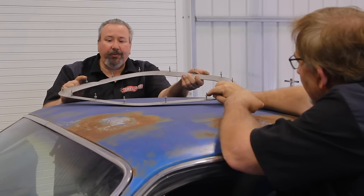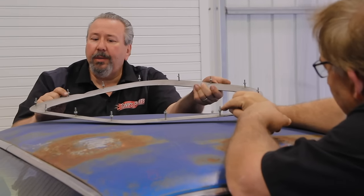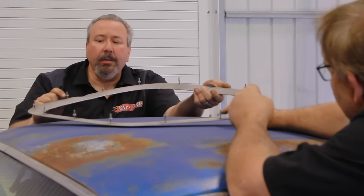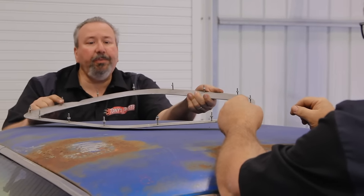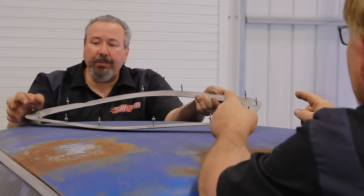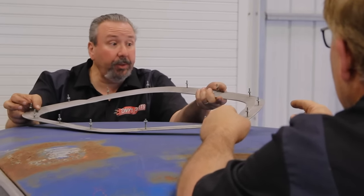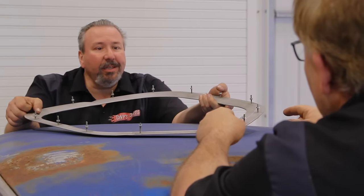And these are far from original. And these nuts, is this what they use too? Or would it have been a captive washer flat type nut? This is the correct type nut. Okay, all right. And it was painted on the hood. So on an original paint car, if you remove the shaker or trim ring, you'll have prime underneath it. Got it. I see. Instead of body color. Okay.